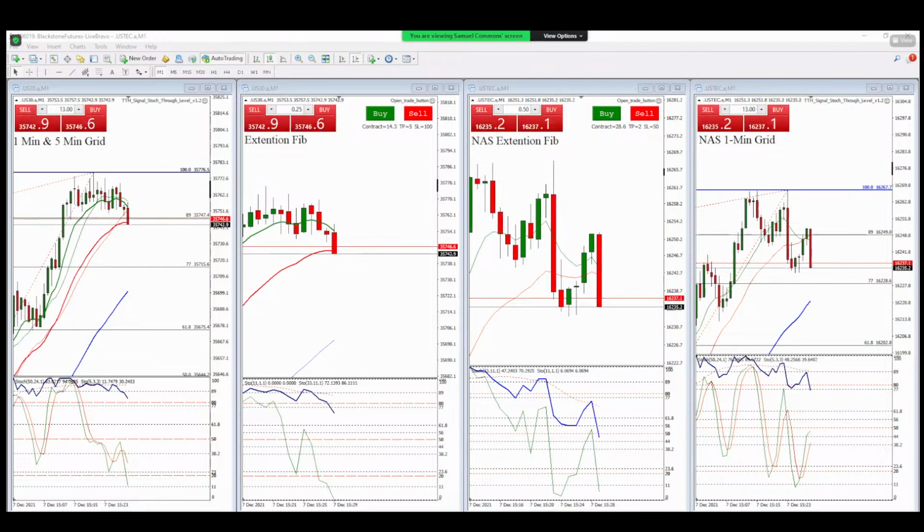Starting to watch the Dow for a short. Watch the double bottom on US Tech 1 minute. There it is.